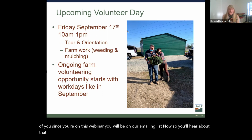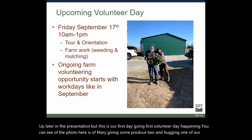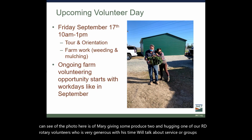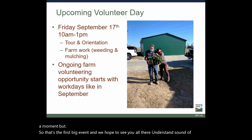I'll talk about ways you can stay in touch later in the presentation, but this is our first volunteer day. You can see the photo here is of Mary giving some produce to and hugging one of our Rotary volunteers, who is very generous with his time. We'll talk about service groups in just a moment, but that's the first big event, and we hope to see you all there. I understand it's on a Friday, but there will be more events coming up.